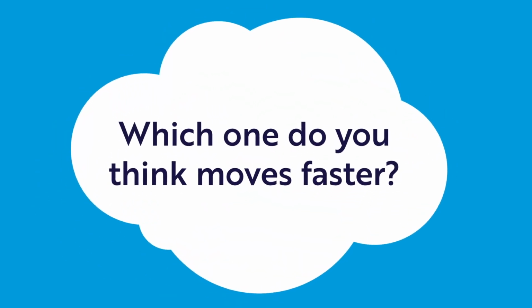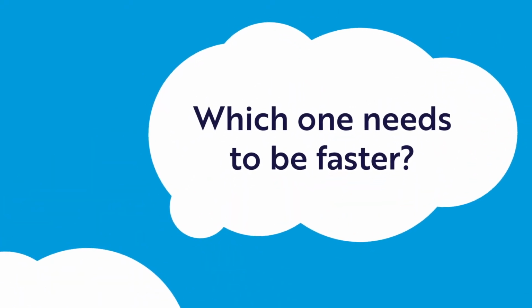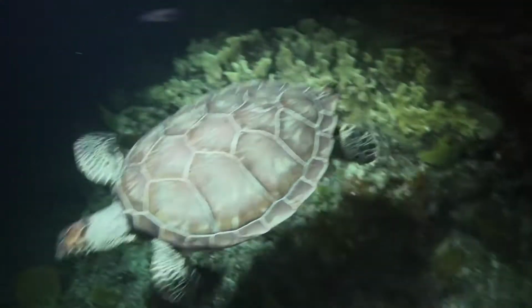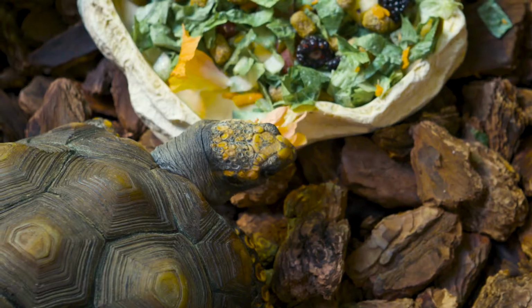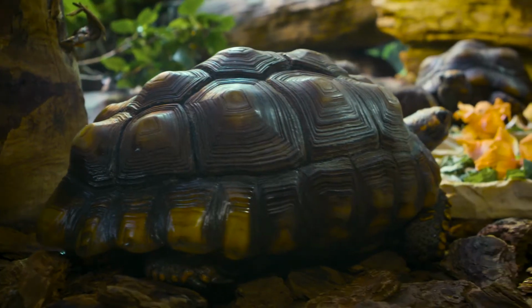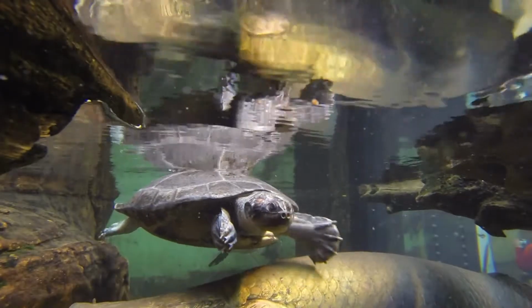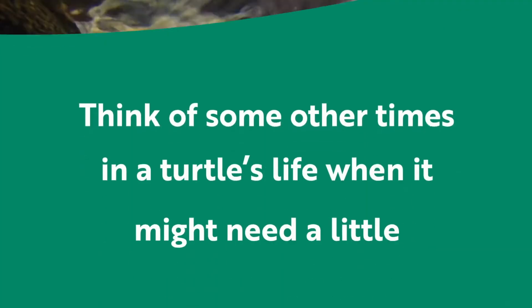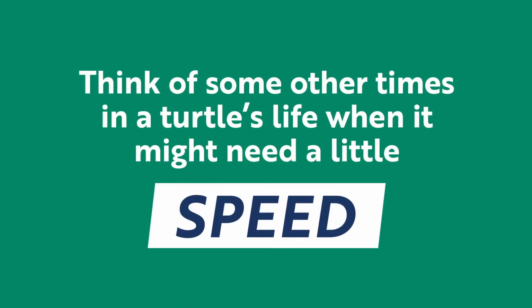Which one do you think moves faster? Which one needs to be faster? Animals that hunt for food or swim the seas are usually faster than those that trudge on land and eat meals that don't move much. Shells also reveal clues about a turtle's speed. Flatter shells help turtles move faster through the water. Think of some other times in a turtle's life when it might need a little speed.